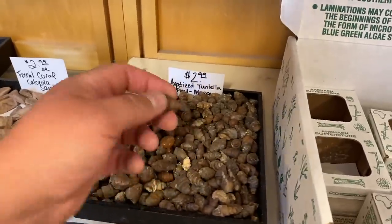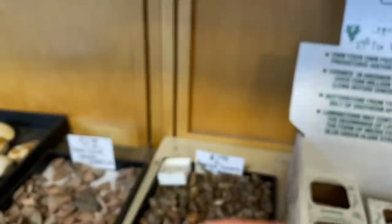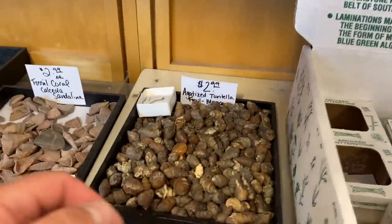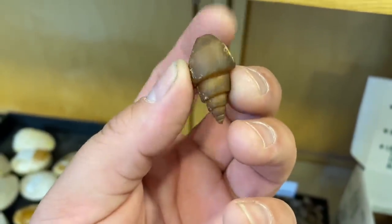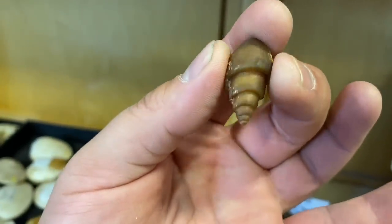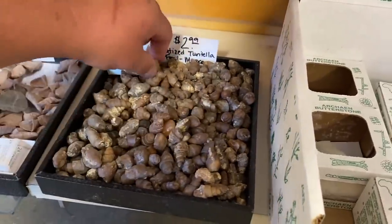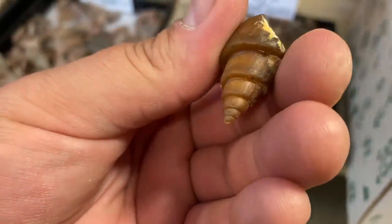Agatized turritella. I'm sure a lot of you folks know turritella agates. Turritella agate is like that slab of black agate with all of those little snails in it, where this is just the snails. Actually, these are fantastic. They're just agate snails. It'd be cool to drill a hole through and make a necklace. I'm buying a couple of these at least. I didn't come here to buy anything, but that is great. Just a nice orange agate snail.